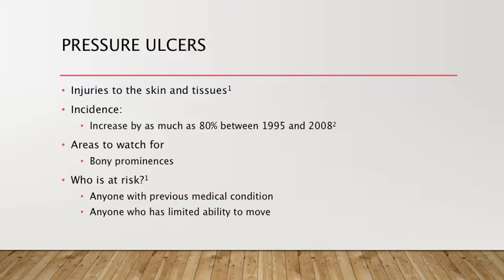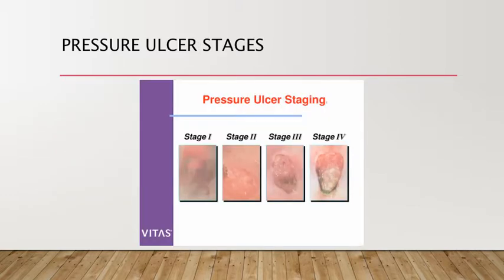Before I turn to the next slide, I do want to warn you all there is sensitive content on the next slide. So if you have a sensitive stomach, you may want to look away.